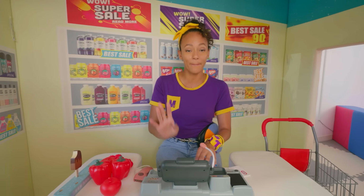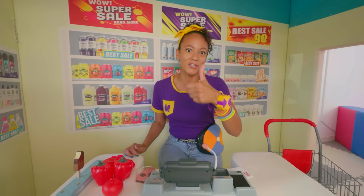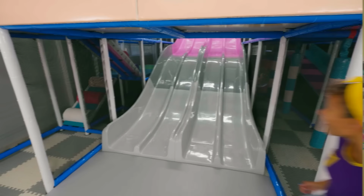I think I'm done here. Okay, so the tomato is with the food. Good job matching with me. Hey, let's go back to the slide and see what else comes down. Come on. I'm having so much fun. I wonder what the next item will be.